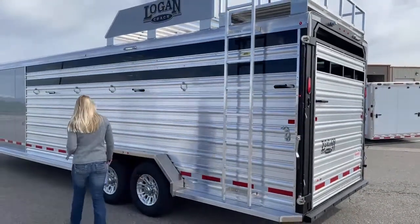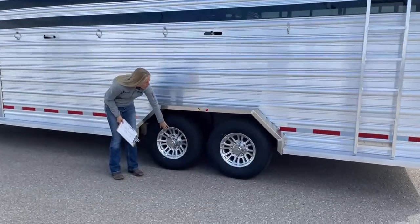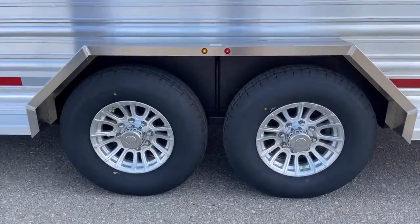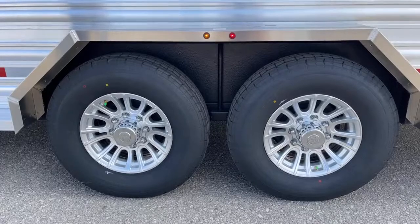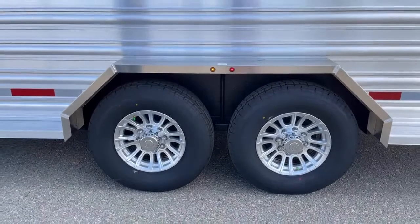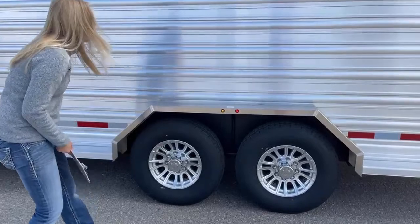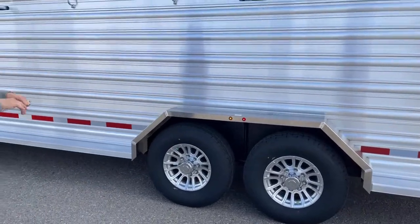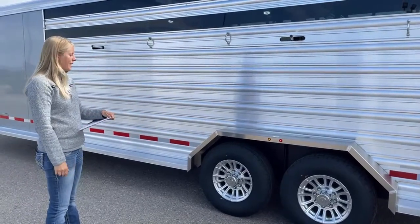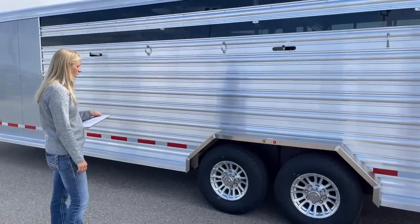Right here, you'll see another upgrade that they opted for. So the aluminum wheels are an upgrade at Logan. I think these ones in particular look really sharp. They just wanted something that was going to look good for a very long time to come, so they don't have to worry about the steel wheels rusting and having to paint them further down the line. They are nitrogen filled, so in Colorado we get those massive temperature swings. It's really nice to be able to have something that's going to maintain a more stable PSI, so you don't have tires getting too hot after they've started off cold in the morning.